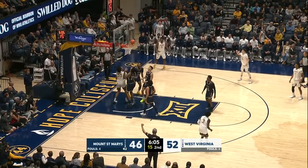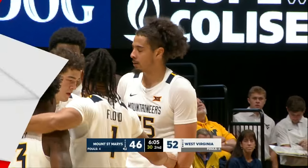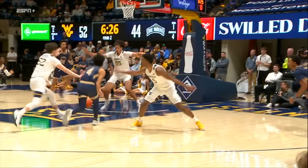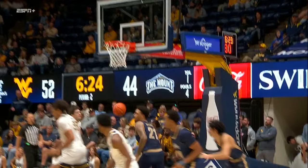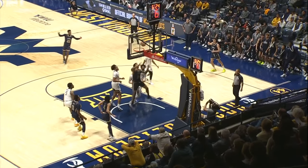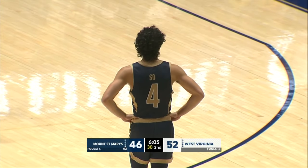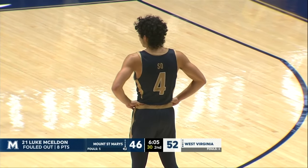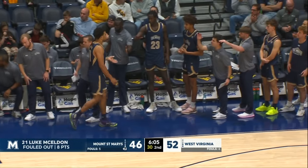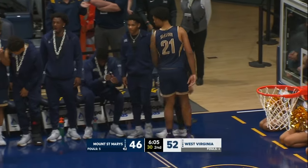Huff to Obioha. Physical step forward. He'll go to the free throw line, earning it here. Look at this dish. Excellent pass. Wow. So as we look again at the McElden basket, that will be his final action here because he's just picked up his 5th personal on the foul to send Obioha to the line. So McElden is done with 6:05 left.